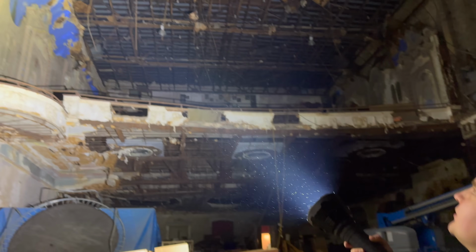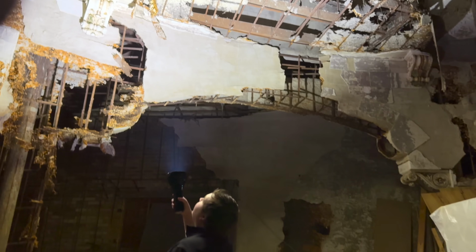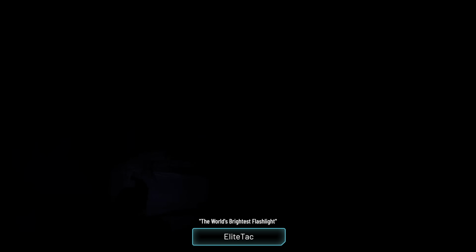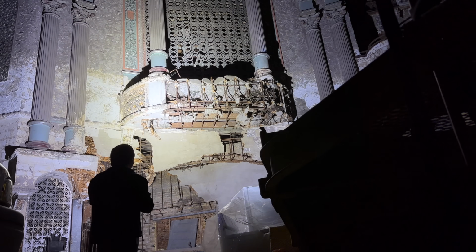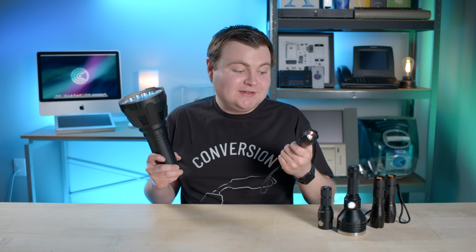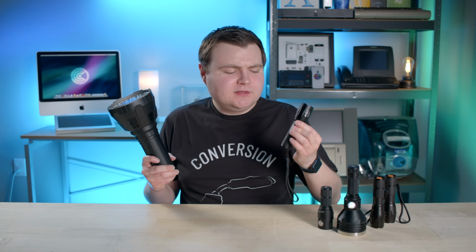To further show how powerful the MS-18 is, I'm going to an abandoned vaudeville theater. And as you can see, it is plenty dark in here. The perfect place to have fun with our little flashlights. Here's the EliteTac's performance. Yeah, wow, amazing. And here's the MS-18. It floods the theater with light. So I think it's abundantly clear that the EliteTac's brightest, most powerful flashlight in the world claim is totally false. But there is another claim they made. They said it's fireproof. Let's test it out.